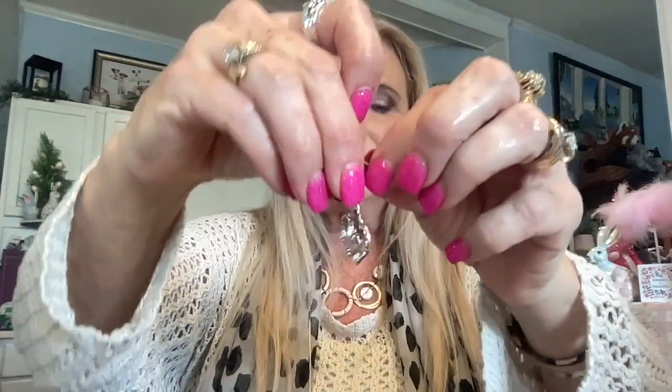But here are the earrings. You do get little backs. They do put those in the pack with you, and you've got some matching dangle earrings with hearts. And again, this was in silver. Let me get my little back on there.